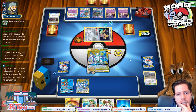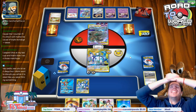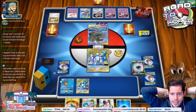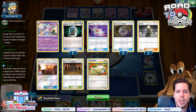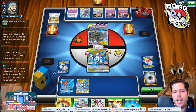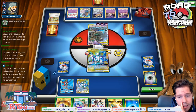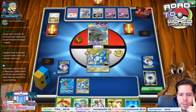Come on. What? Oh my gosh, what the heck? That is insane that he pulled that off on turn 2. So he didn't need the switch, he needed the treasure to discard psychic, and he got all the psychics he needed. That is absolutely insane. That is actually insane that my opponent pulled this off.